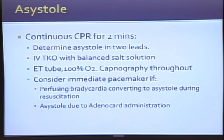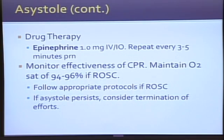In asystole, continue CPR for 2 minutes. IV, ET tube. You can think about a pacemaker if the patient had bradycardia when you got there and then converted to asystole, or if you got asystole after you gave adenocard. Drug therapy, epinephrine, 1 milligram, repeated every 3 to 5 minutes, given as quickly as is reasonable in asystole. Monitor effectiveness of CPR, etc. Follow appropriate protocols if you get ROSC.